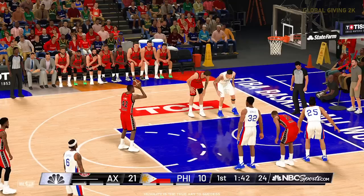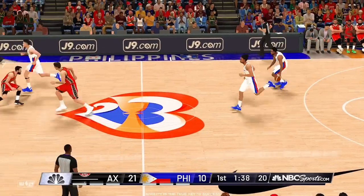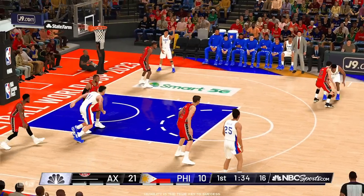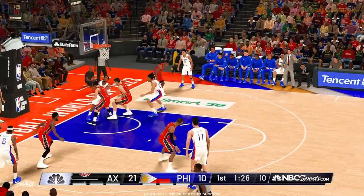Milan leading by nine. Daniels kicks to Rodriguez. 14 feet away. Here's Hines. And he gets the basket. Officials blowing the whistle, so a chance at the line for one more.